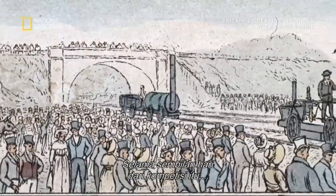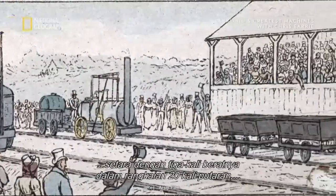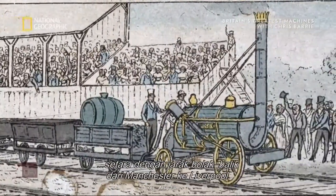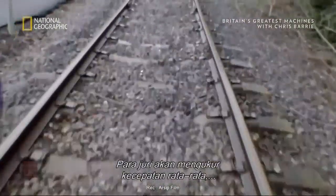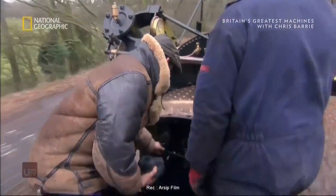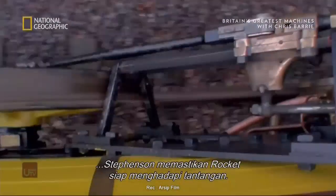During the 9 days of the trials, each loco was required to pull loaded wagons equivalent to 3 times its own weight on a series of 20 runs, equivalent to travelling from Liverpool to Manchester and back. The judges would measure average speed and fuel and water consumption. With some great engineering innovations, Stephenson had made sure the Rocket was up to the challenge.